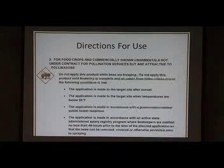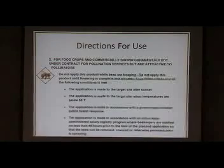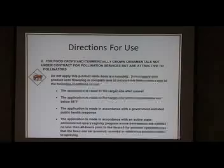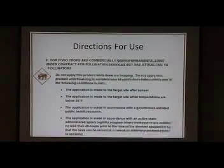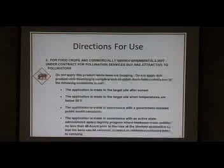This next one is not going to be applicable, but application is made in accordance with a government-initiated public health response. That's like a vector control or something, or maybe grasshopper control. Maybe that would be applicable, but the application is made in accordance with an active state-administered apiary registry program where beekeepers are notified no less than 48 hours prior to the time of the planned application so they can remove them or cover them.